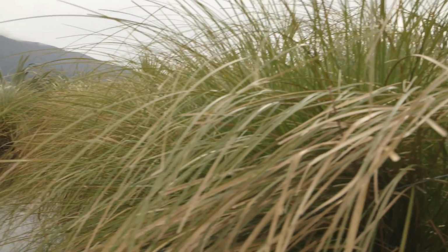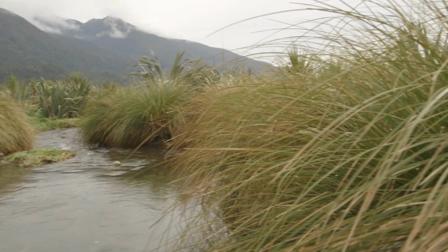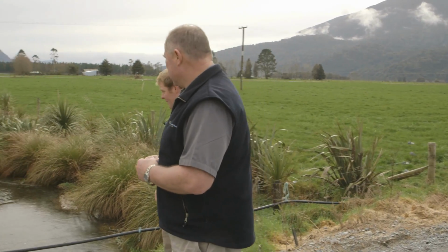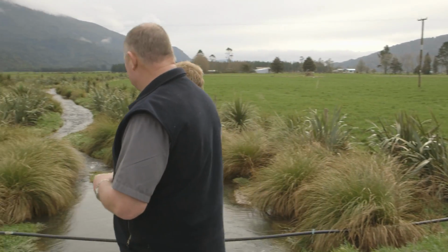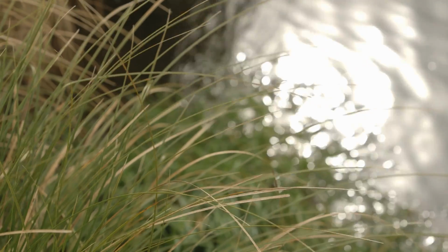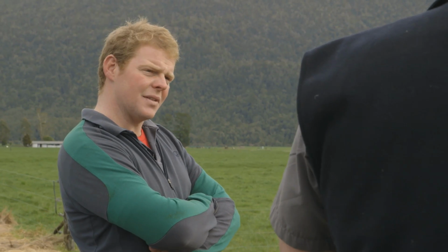It is. With areas like waterways and creeks, we've been planting riparian margins with flaxes and other native bushes. As you can see, plenty far enough away from the water. It's actually very generous what you've done there, eh? Yeah, and there's no way that there'll be any runoff there. Well, this will fit in really, really nicely with what Westland is trying to achieve with our code of practice. It really, really does, and we're really happy with what we see here, eh?